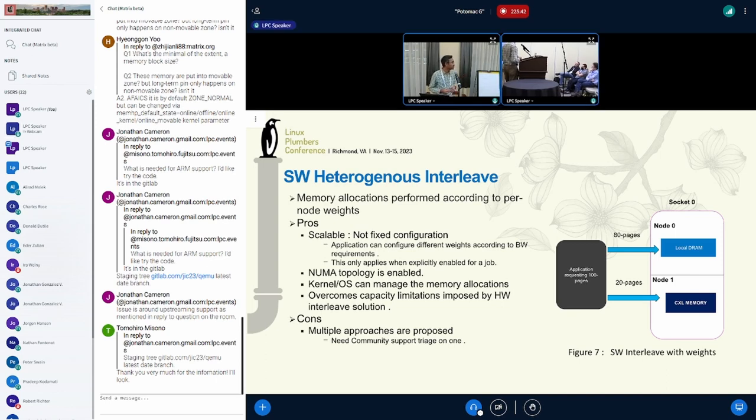The next one was a software heterogeneous interleave. Today, in the kernel, you have two tiers, and if you want to interleave between those two, it just asks which nodes need to be part of the interleaving, but it doesn't talk about the weightage of each. Earlier, we split the local NUMA node into four, so we were able to play with the ratio of 4:1. In this case, software gives flexibility, where you give each node a weightage. Instead of splitting the hardware into 4:1, I can achieve the same configuration with 80 pages on the local and 20 pages on the CXL, which is a 4:1 ratio, with a simple software interleave.